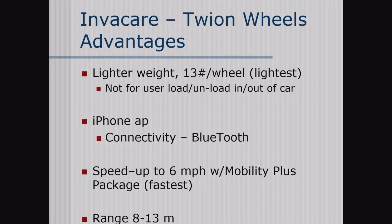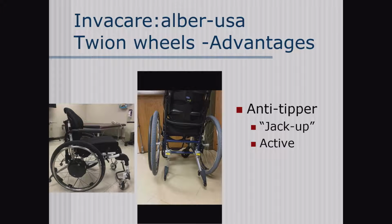They had an iPhone app that they've been working on with it, and so that's not available at the moment, but there are people who are using it out there if they've already had it. Another advantage to the Twion is that the speed is probably the fastest power assist out there at 6 miles an hour. And you saw the same anti-tipper that's there with it.